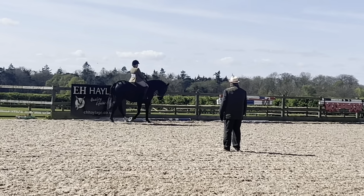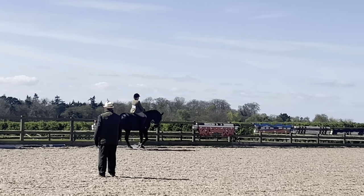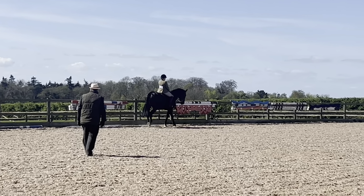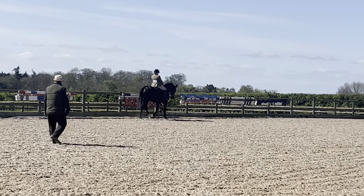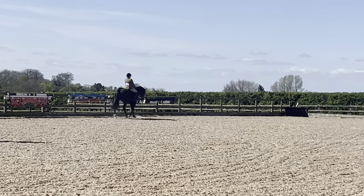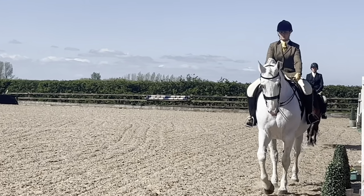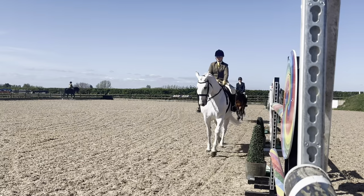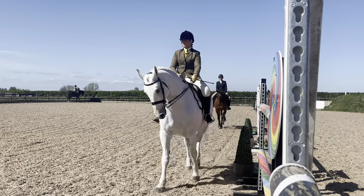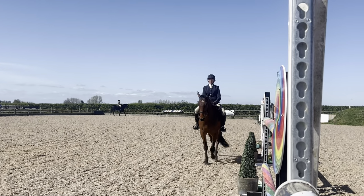This is the open hunter class, which is why we were quite excited about this show, because not many unaffiliated shows actually hold hunter classes anymore, and there were actually other hunters in it, because there aren't many people that have big hunters anymore. However, there was this lovely heavyweight grey hunter, and then there was this lightweight hunter too.